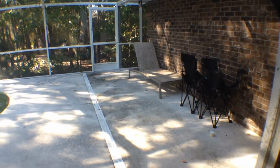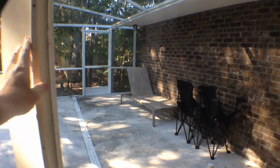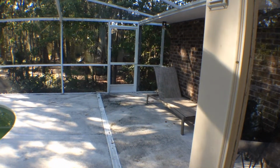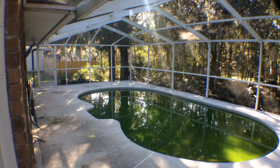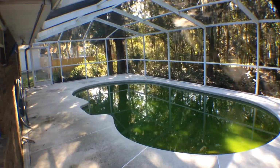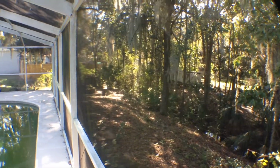This is the pool deck, fenced and enclosed. Small creek here in the backyard. There's a fire pit over there.